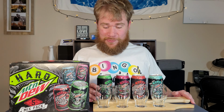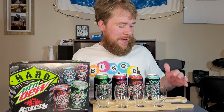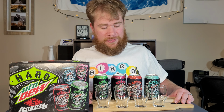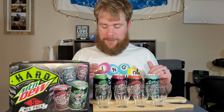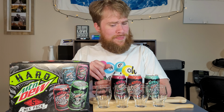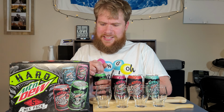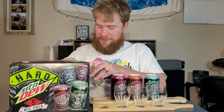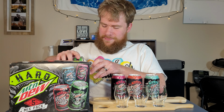So, of course, these are going to have probably a lot of artificial sweetener added to make it taste like a Mountain Dew while also keeping only 100 calories. These are not a seltzer. It's just a hard malt beverage, so I'm expecting them to be really sweet, but it is nice that they did make them 100 calories. As opposed to a Twisted Tea or a Mike's Hard Lemonade or something along those lines, where they don't tell you how many calories those are, but you can only assume it's a lot.